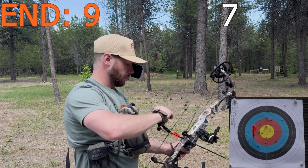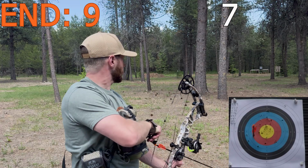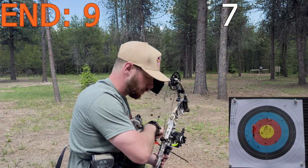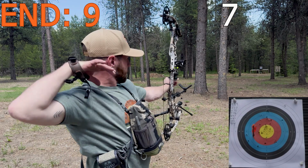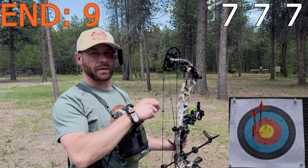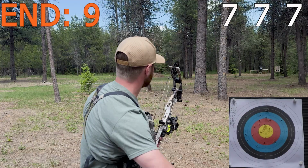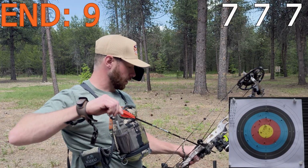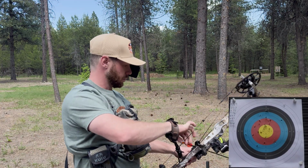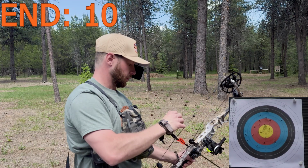Man, consistent peep alignment, like with the string, is just so nice when you got it dialed in and it's not shifting on you. The last one felt a little low. Trip 7s. Decent grouping. Interesting how they all stayed right in that 7 ring. Ten right here. Let's finish this solid.